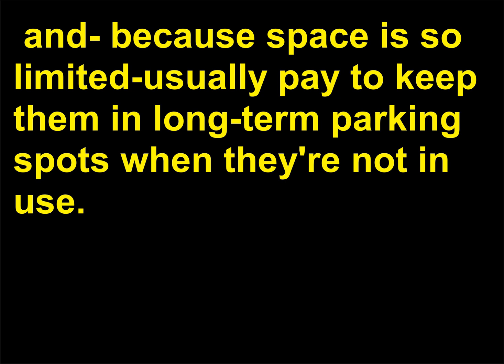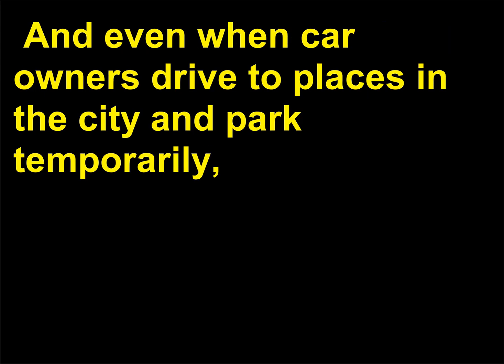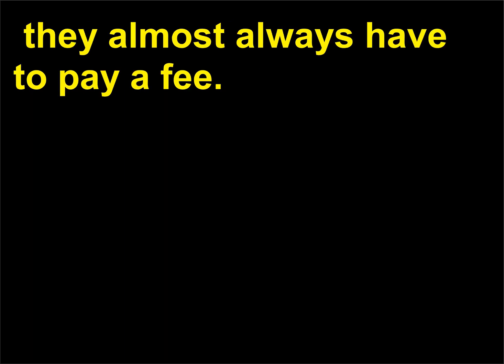And because space is so limited, they usually pay to keep them in long-term parking spots when they're not in use. And even when car owners drive to places in the city and park temporarily, they almost always have to pay a fee.